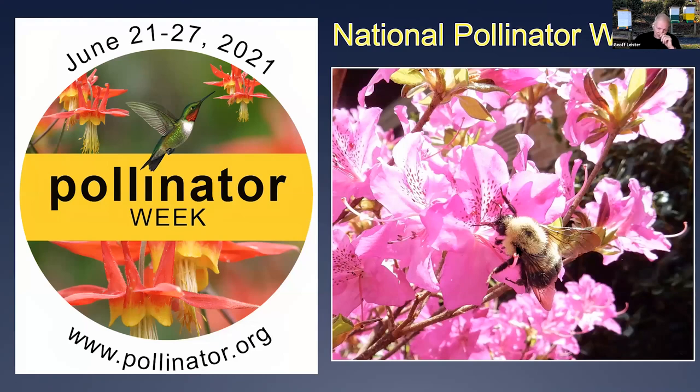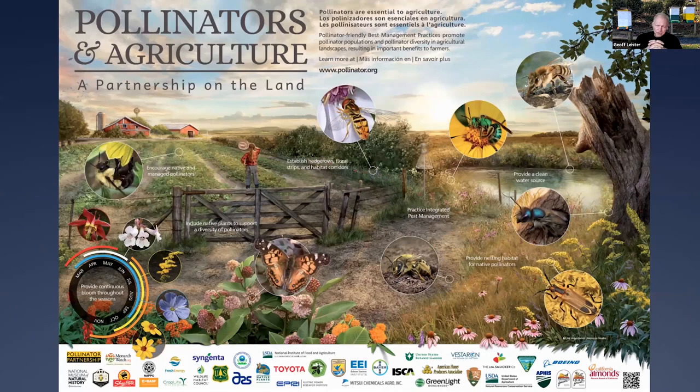I've got these azaleas in the front yard that are just in full flower right now, and we have bumblebees. Honeybees usually don't visit these plants, so they're not attracted to our honeybees. The Pollinator and Agriculture poster that's being released this year by the Pollinator Partnership is a beautiful large poster, which will be available soon.